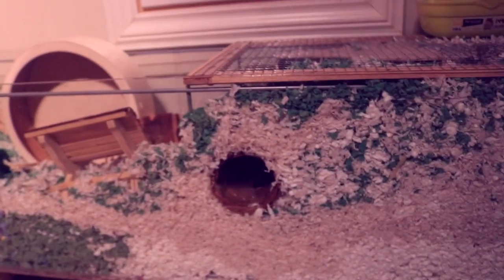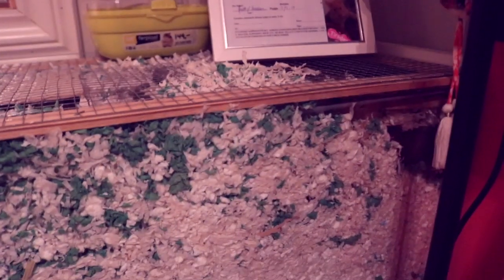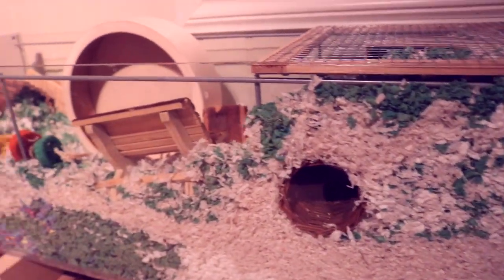Okay, so this is Ruth's enclosure. It's pretty big. It's an IKEA Detolf connected to a little extra cage. I like to use a lot of bedding and a lot of stuff.